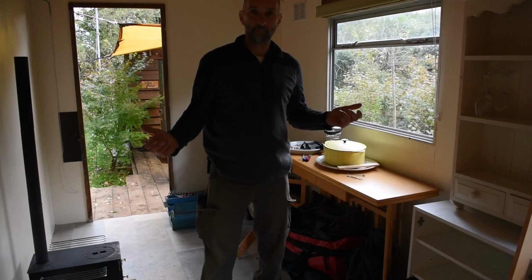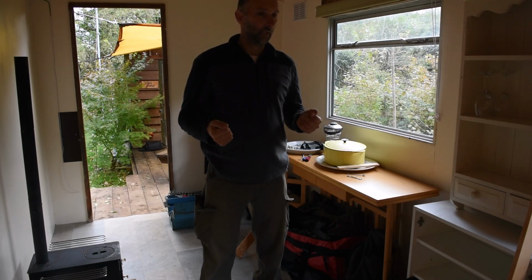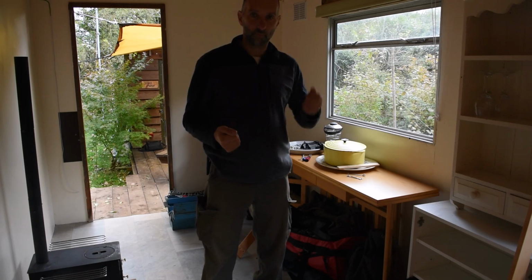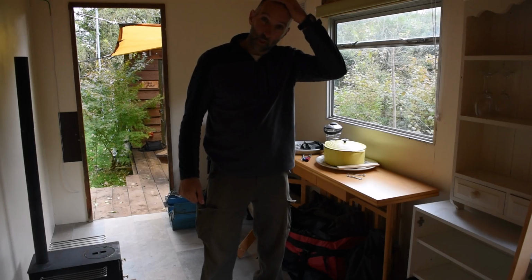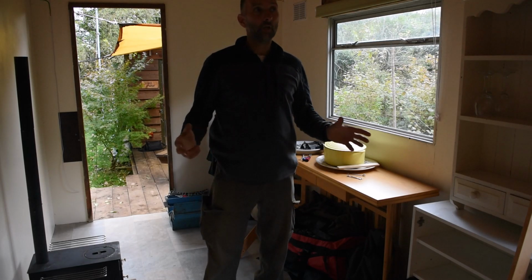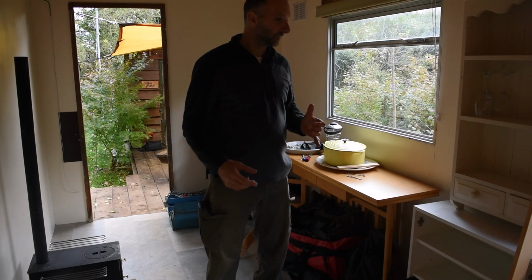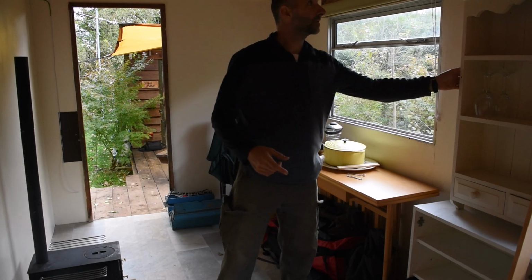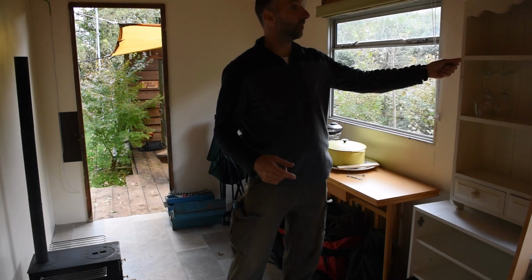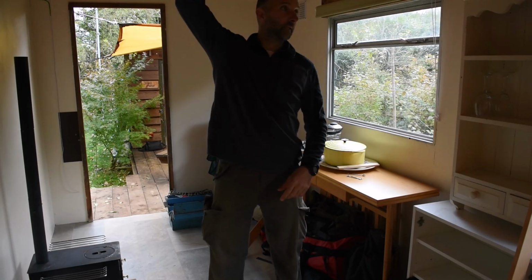That's the plan. So lots and lots of work to do in here. But as with all of the projects, we're trying to buy as little new as possible. There's certain things we have had to buy new, but I was given the cabinets down here. This was second hand. We actually had it in the old flat. We're going to utilise that in here. Obviously this we had to buy new.